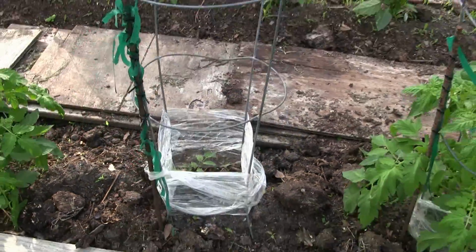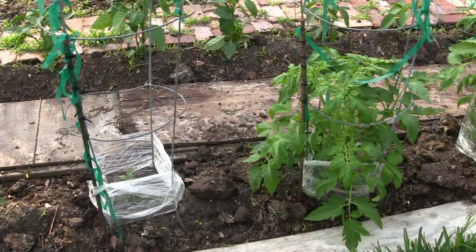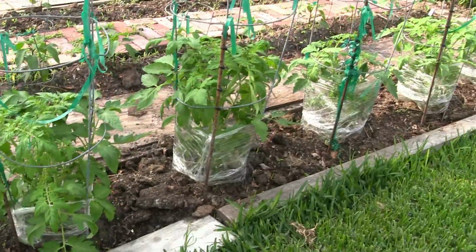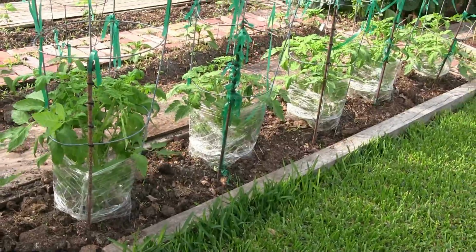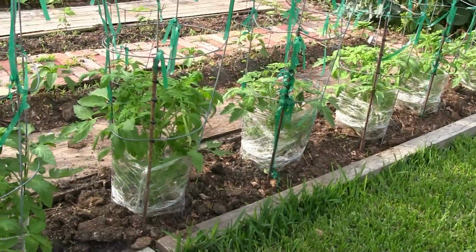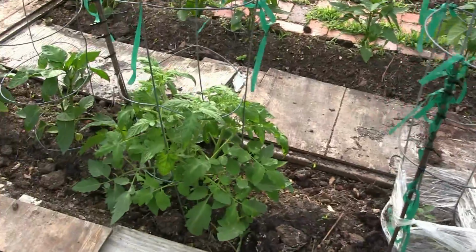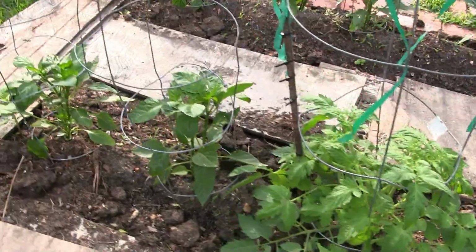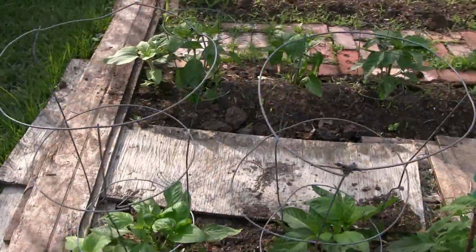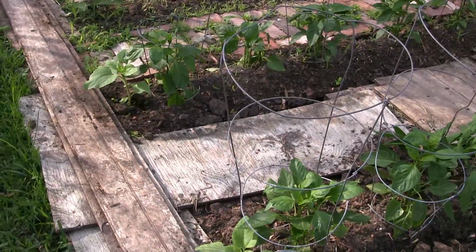Again, I know you see the plastic around there. I just use that for insurance in case a storm comes in. No storm this year, so it wasn't a waste of time, and it wasn't that much money. So I call it just insurance, because as you can see on this last one, it's doing fine without the plastic.